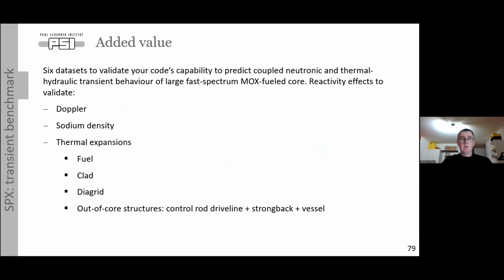Okay, this test, the SPX transient benchmark, has added value. We have 6 data sets to validate the coupled neutronic and thermohydraulic, basically one-dimensional, transient behavior of a large SFR. It includes a complicated interplay of many reactivity feedbacks, including Doppler, sodium density, and thermal expansions of many materials, fuel-clad, diagrid, and out-of-core structures, including CRDL, strongback, and vessel.